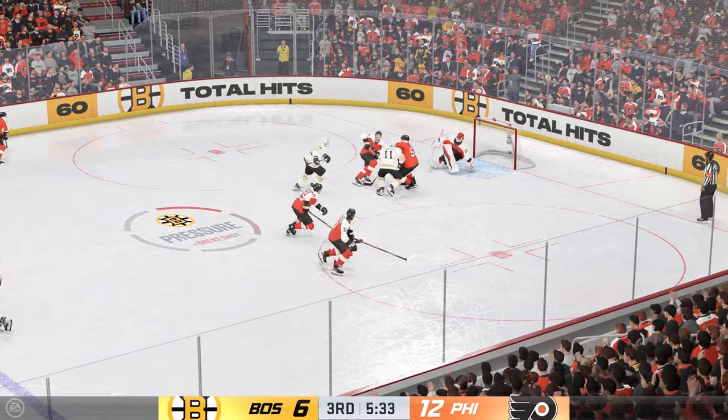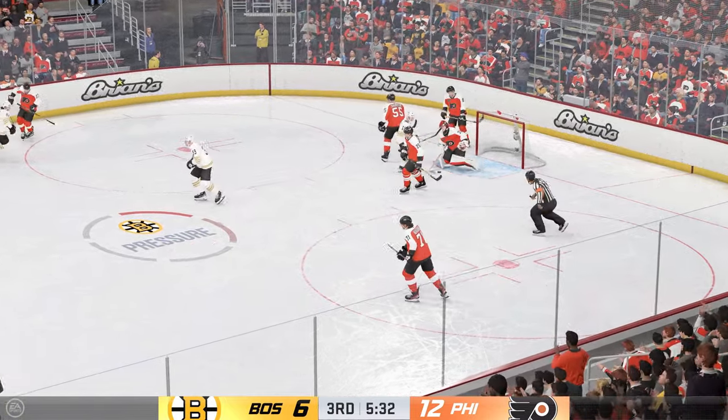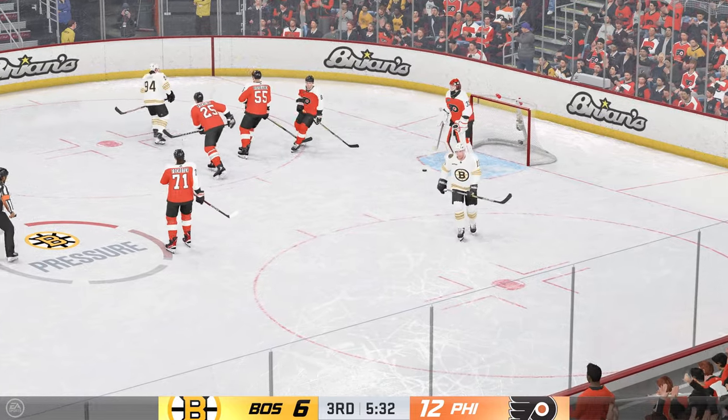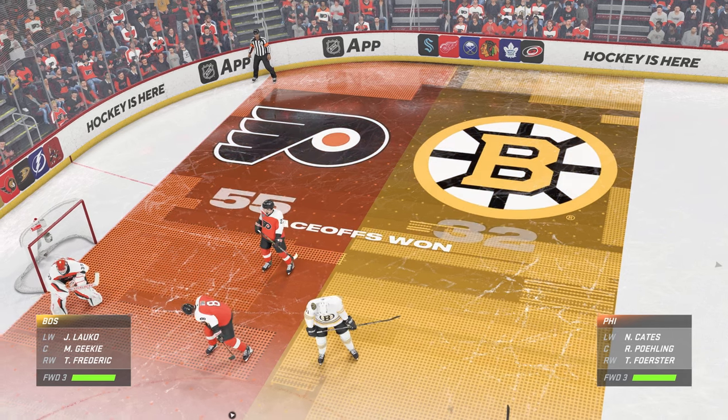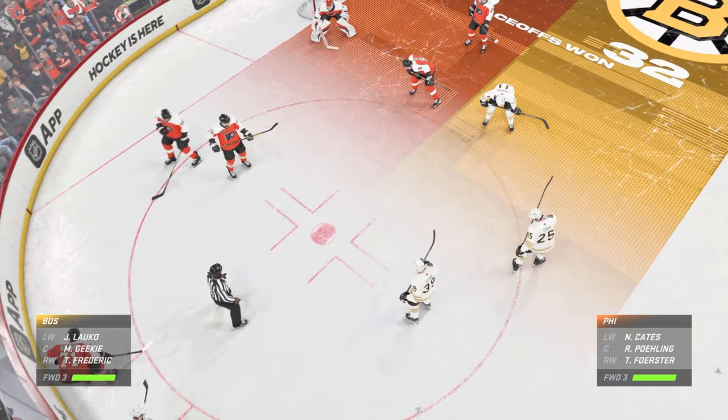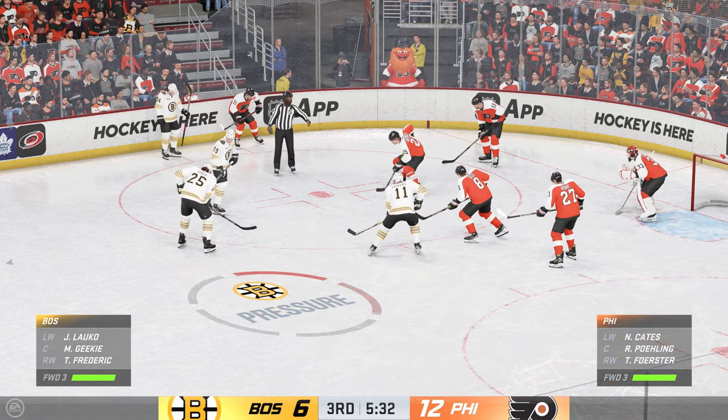And he takes the dish. Denied that one. This is a really nice save, James. I mean, the shooter's in the middle of the ice. He's in the slot area. And he's got to get to the top of the crease, square to the puck, to be able to make that save. Great job. Both centers ready to take the draw here coming up.